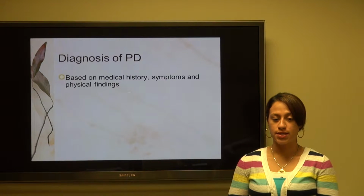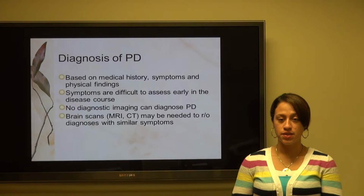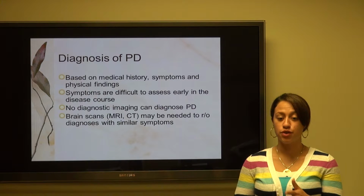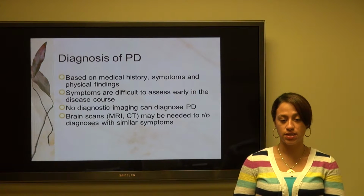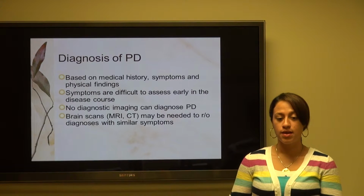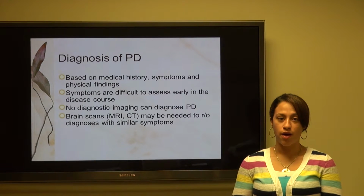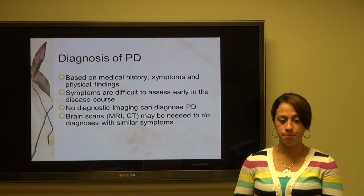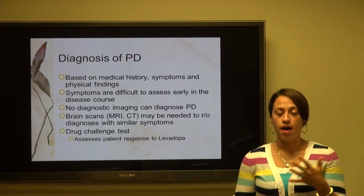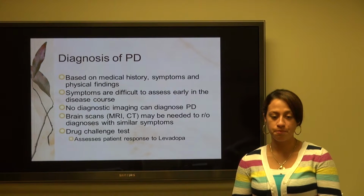So how does someone get diagnosed with Parkinson's? Basically, it's based on medical history, symptoms, and physical findings. The symptoms initially are difficult to assess in the early stages of the disease, and there's no diagnostic imaging that can diagnose Parkinson's. Typically, MRI and CT scans may be needed in order to rule out other diagnoses with similar symptoms. There's also a drug challenge test, in which a doctor gives a patient levodopa and assesses the patient's response to it.